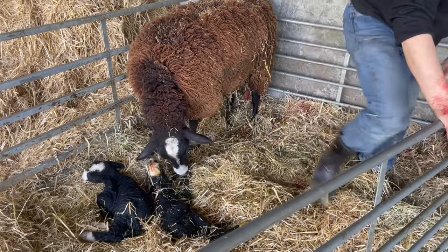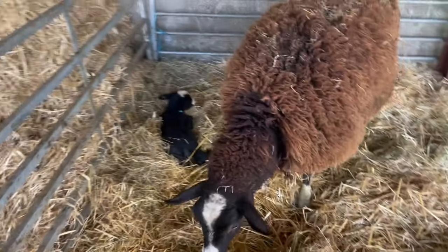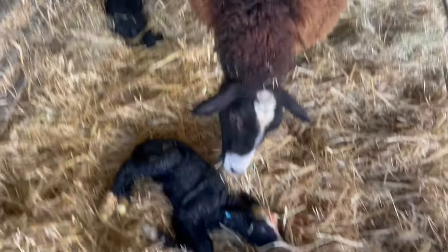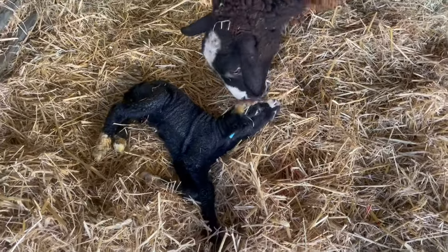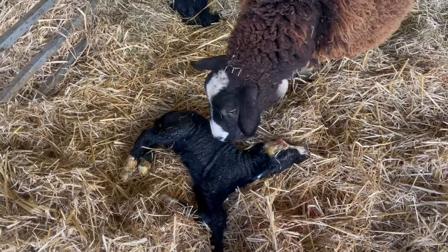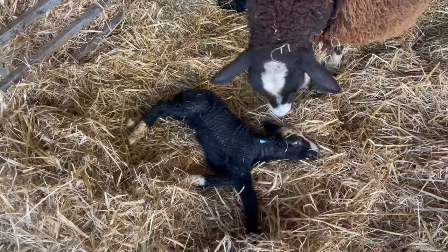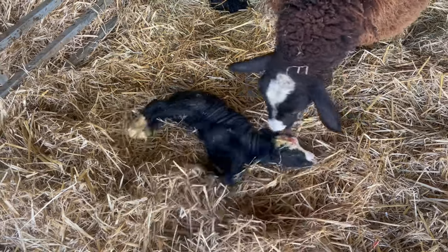So, this is lamb two, and that's lamb one, the one that nearly died on us. And he's very vocal. This one is getting there. Well done, Kestrel. Two stonkingly huge ram lambs. She's working away on number two.